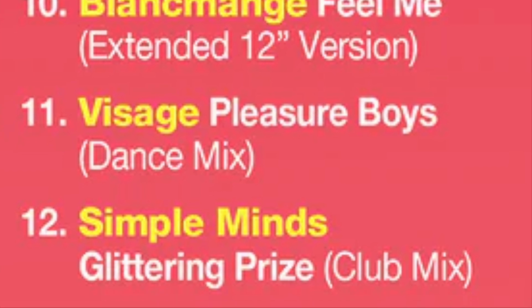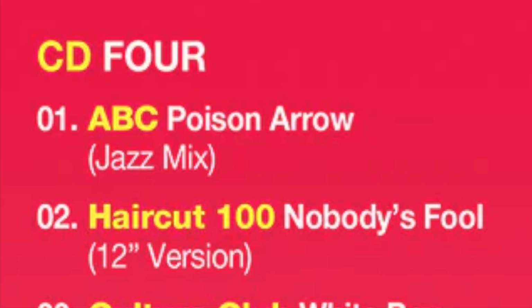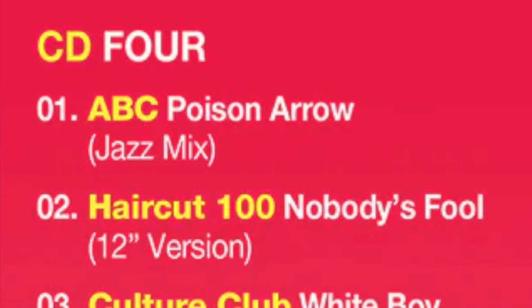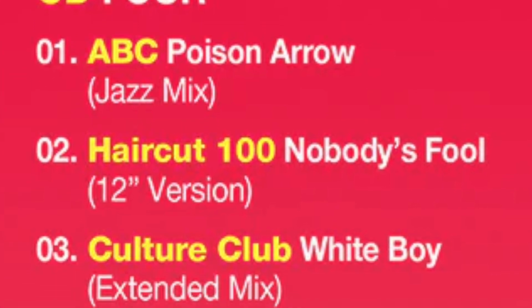Another 12 tracks there, we're up to 37, and last but not least, we have CD4, kicking off with ABC and Poison Arrow, the jazz mix. Love Poison Arrow, I hope the jazz mix lives up to it.